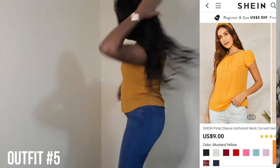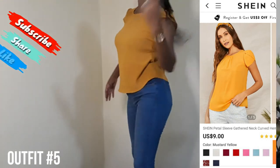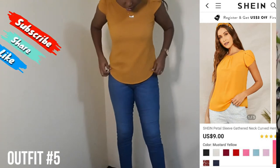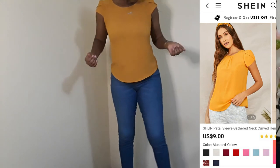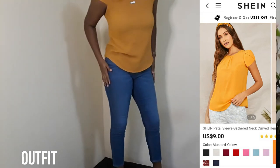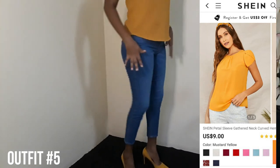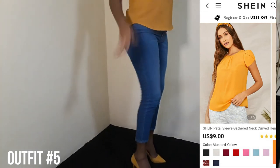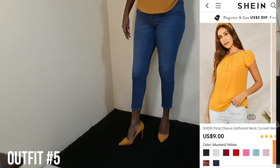The back, just like this, and the length is really good, like for the office. You don't want anything that is too cropped. So I decided to pair it with some jeans. I got these jeans from Old Navy. They are ankle length jeans. And also I paired it with some mustard shoes as well, just to complete the look.